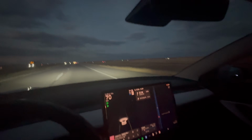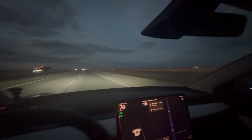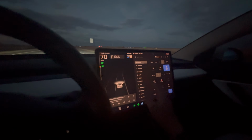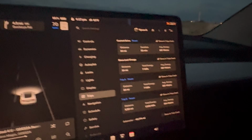So that road is where I'll be stopping here probably in like a couple hours. And the car will be completely dead. For now, we're just cruising on at 70 miles an hour. And yeah, we're just kicking. So far, we've done, let's see, trips. Here are the stats. We've done 24 miles, 7 kilowatt hours. And yeah, I don't know if good or bad, but we'll see.